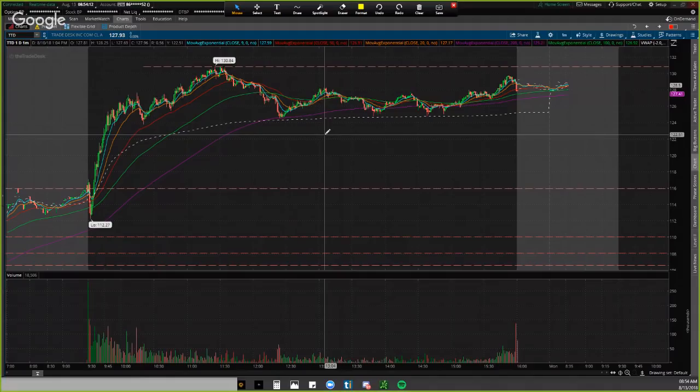Yes, I do use 50-day, 100-day moving averages. All the moving averages on my chart are a 9 moving average, 20 moving average, 50 moving average, 100, 200. So 9, 20, 50, 100, 200. And then the VWAP. Only the middle band VWAP.